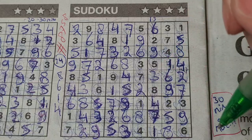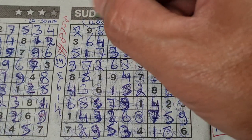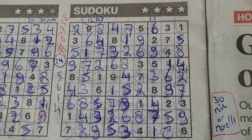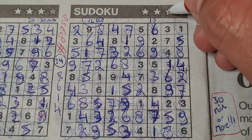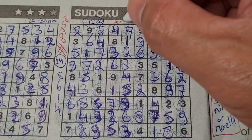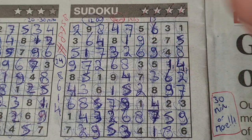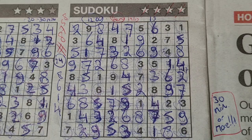Finished in 12 minutes. I cannot believe this. 12 minutes. 4 stars? Nope. 3 stars, no. 2 stars, no. 1 star, no. Should be 0 stars again. Yeah, faster than 14, 13 minutes. Well, publisher, give us some hard ones. Too easy to solve, but we solved it again.